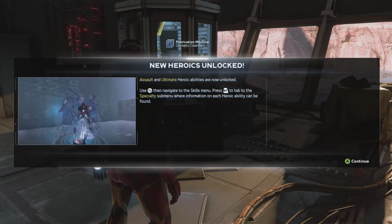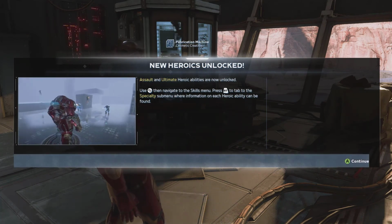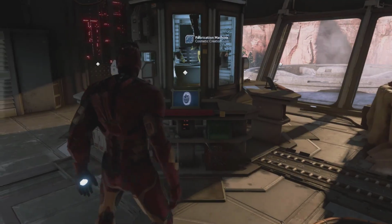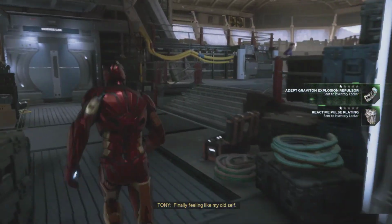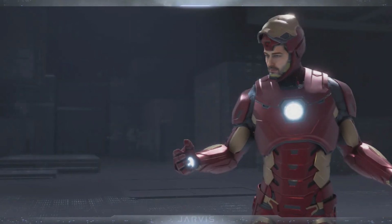Assault and ultimate heroic abilities have now been unlocked, which we were already using last episode, so. Oh, Invincible Iron Man mission chain again. Along with the fabrication machine. Ah, dang it.